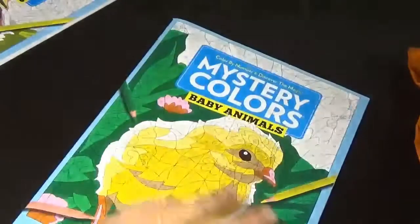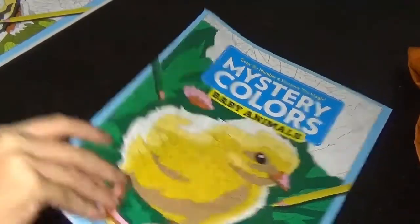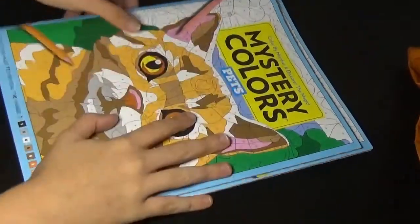I have the Baby Animals issue. I kind of just like their animal issues, so I don't have like the Landmark or Christmas or anything. And then I have Pets. I am missing the Farm issue and the very first one, which I think was like Aquatic Life or fish or something like that.